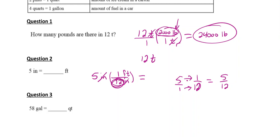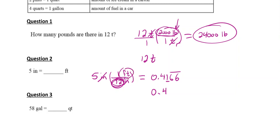So probably have to pull out your calculator for that one. So we get 0.4166 repeated. Okay, so we'll just round that to 0.4. We'll leave it at that. 0.4, and then remember the units. That's what this unit's all about, the units behind them. So we canceled out inches, so we're left with units of feet, which is perfect because that's what we wanted there, right? We wanted to change to feet.